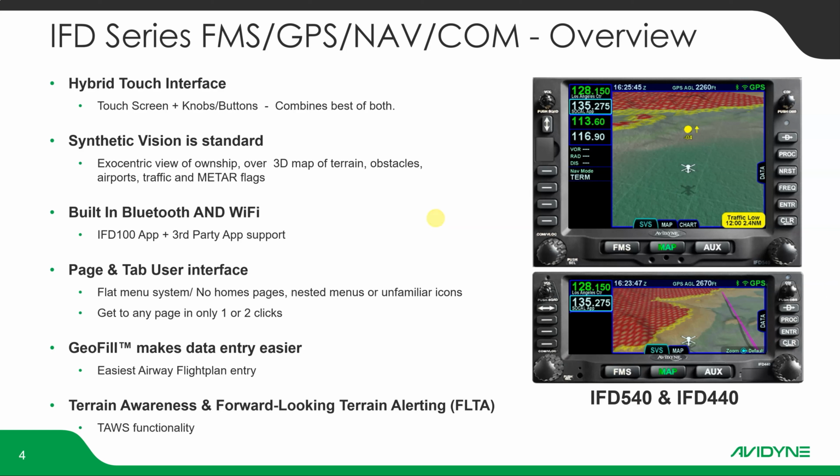All IFDs come with built-in Bluetooth and Wi-Fi. This isn't an add-on. The antenna is right behind the little logo right here, and it gives you the ability to communicate with iPads and Bluetooth keyboards and that sort of thing, including Avidyne's own IFD100 app, plus a multitude of third-party apps that we support.